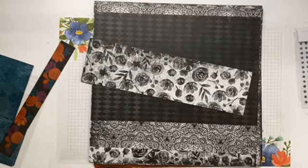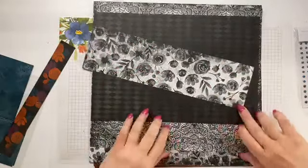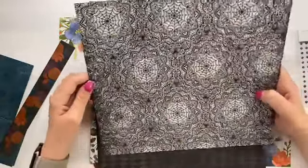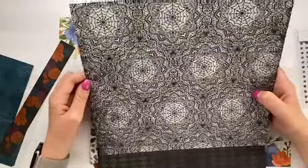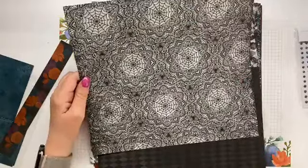Okay, my plan is, and I've alluded to this in my "I'm going live in 2 hours" post, that I'm going to use black and white with pops of colours. I want to really try and use my kryptonite piece of paper. I don't know why I have so much trouble with this, but I do. So I really, really want to try and do this one.